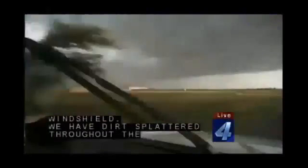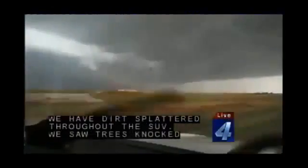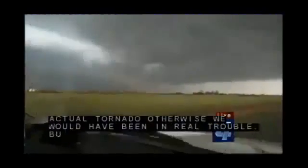It literally blew out our rear windshield. We have dirt splattered throughout the SUV. We saw trees knocked down. Now, there was a car ahead of us that was certainly worse off. We were backing up and backing up. When you said that tornado made a turn, yeah, it made a turn, and I believe that was the inflow. That couldn't have been the actual tornado, otherwise we would have been in real trouble. But we were very close. We are safe. We are fine.